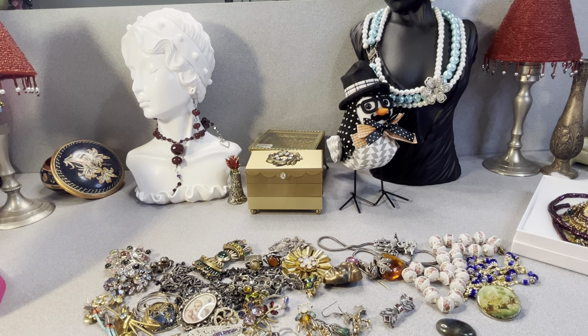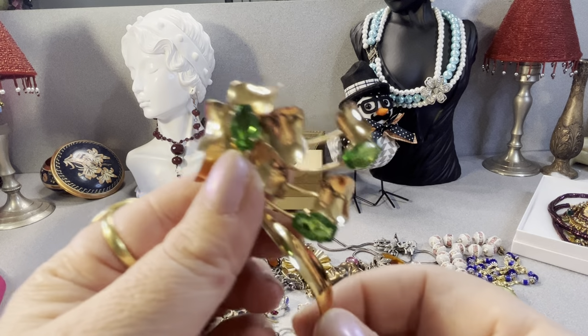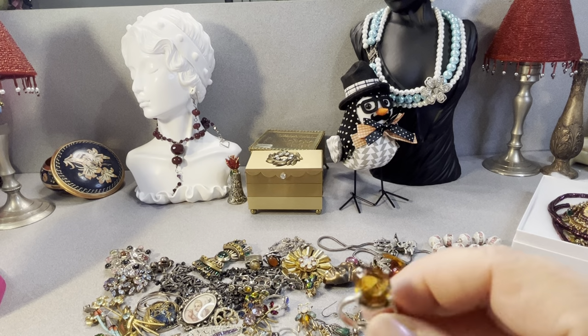I think it's a Coro Sterling, maybe. I don't have my thing in front of me. I'm pretty sure. It's definitely sterling and vermeil. It has gold over it. It's vermeil. But it's beautiful. I like that. It's big. And I believe it is Coro. This is vintage. Not antique, but vintage.